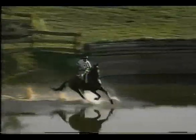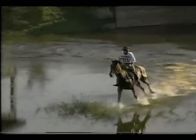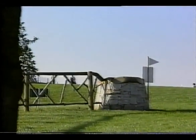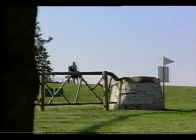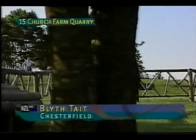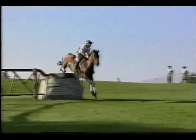Oh, well done. And horses are normally afraid of water, wouldn't you say? Is that an exaggeration? Some horses are afraid of water. These horses, you train them from the very beginning to be very positive. This is another thing that's been tough in course design lately. See the narrow-faced fence there? That's been quite the theme of course designing lately. Right there.